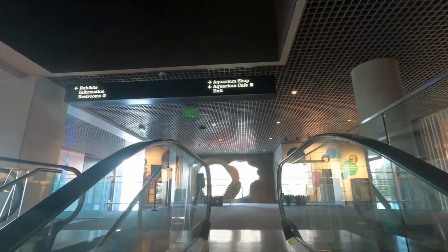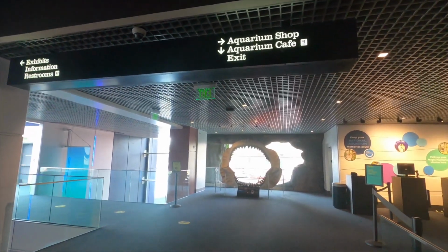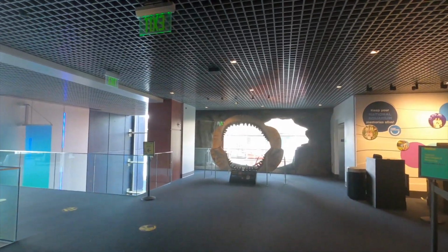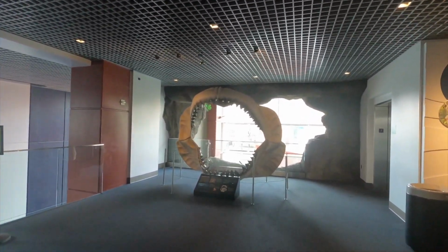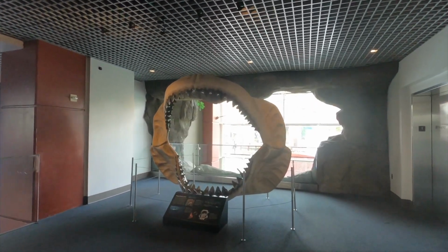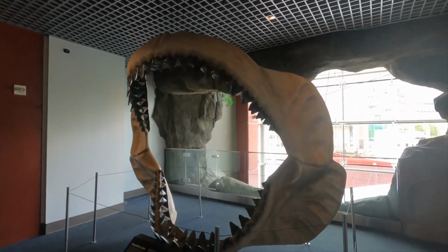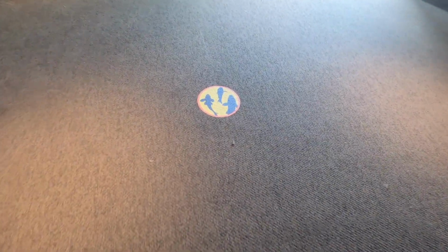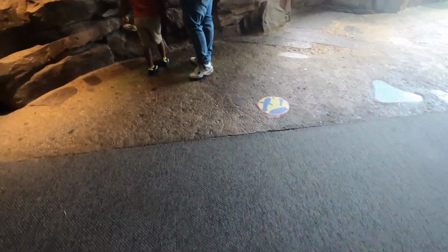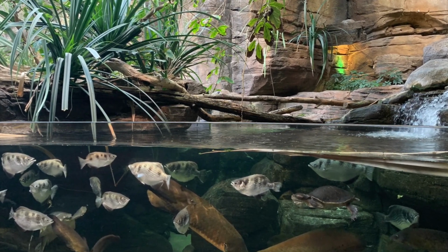The iconic part of the aquarium is this jaw of a shark. I would not want to meet that shark in open water, which is why I only swim in the Caribbean where I can see them coming. I did take a picture in front of the jaw to show you exactly how big it is. It's massive. It's huge. They do have these cute little signs also on the ground to show you how far away you should be standing.